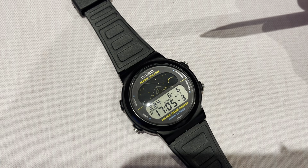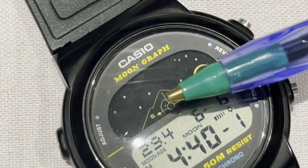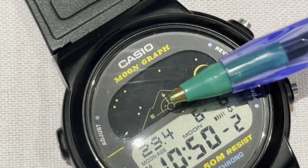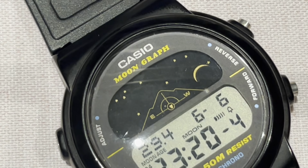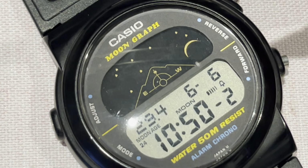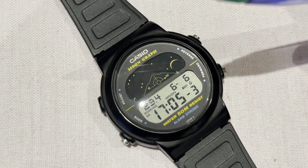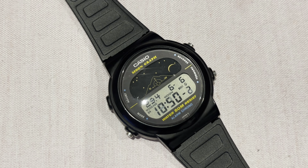And if you look here, let me just zoom in here. Here will be the shadow of the moon. You see it here as it goes around, and it will tell you where the moon is. Like I said, if you're an astronomer or you know about space and you're into that sort of thing, it will make so much more sense to you.